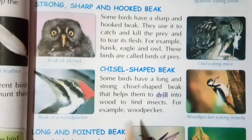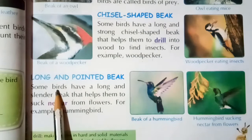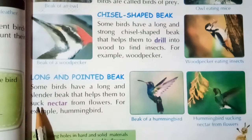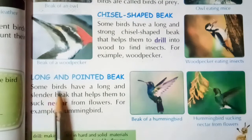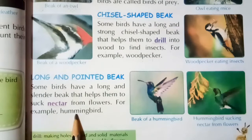Long and pointed beak. Some birds have a long and slender beak that helps them to suck nectar from flowers. For example, hummingbirds.